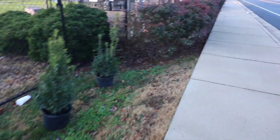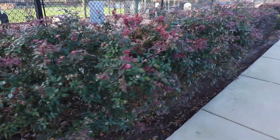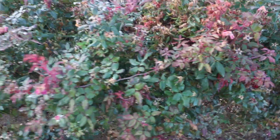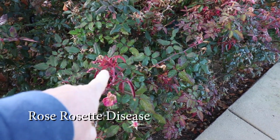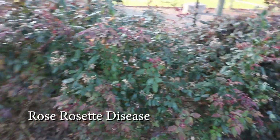Moving on down this line, these are some knockout roses. I have not planted these. I've been on this job for several years, but these knockout roses were already here. There is a disease that's creeping up in a lot of these roses right here in the new growth that I think is going to require these to be removed at some point in the future.